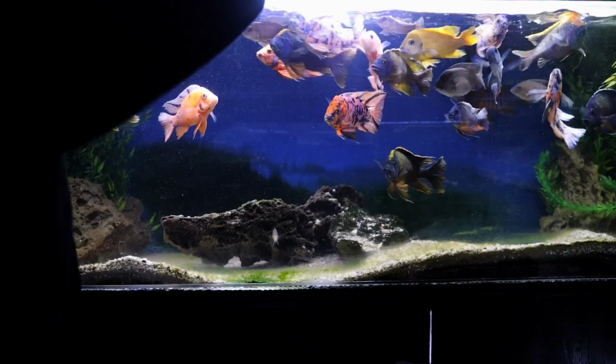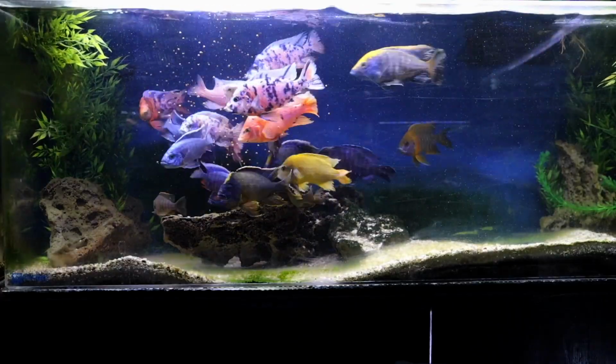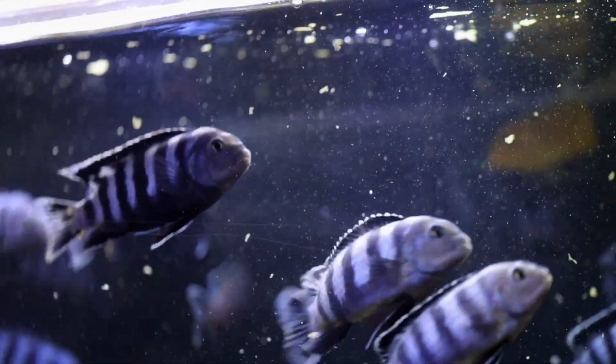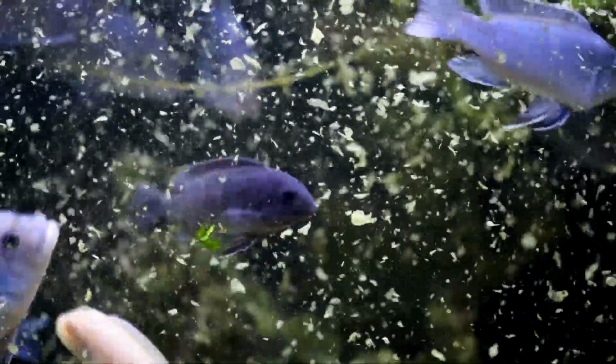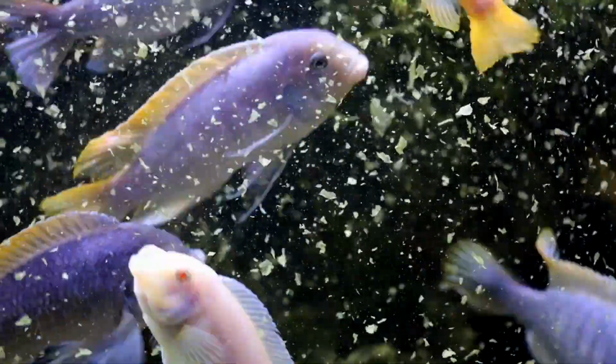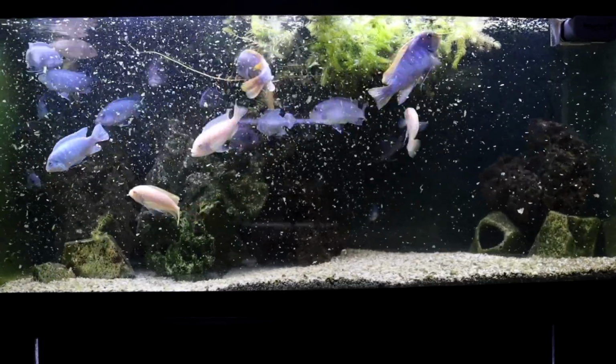You might feed a heavier protein-based pellet food to the peacocks, and with the Mbuna, you might do more of a vegetarian type of prepared food, like a flake food or a pellet food, or you might even want to supplement their diet with fresh vegetables like zucchini, spinach and seaweed. So that's a big difference between the two species.